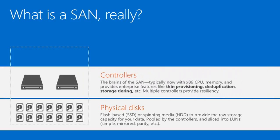And then somewhere along the line, we have some controllers. This is really the brains of the SAN. This is typically a device that has an x86 CPU in it, has some memory, and has some enterprise features. A lot of SANs give you the ability to have things like thin provisioning and deduplication. They'll do some sort of tiering to allow you to separate hot and cold data. So they'll have a number of different ways that they can do that.